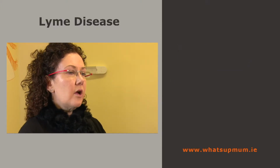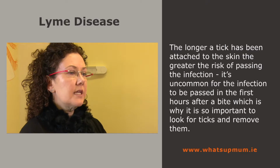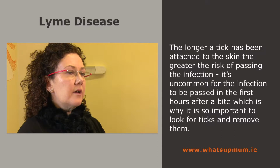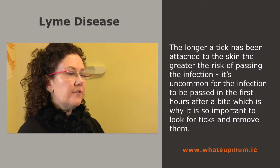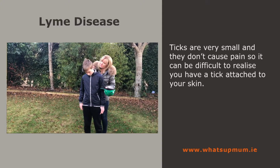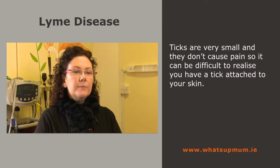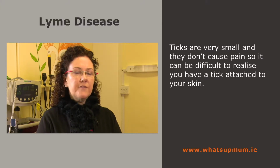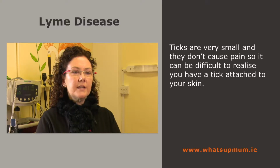In general, the longer the tick has been attached to the skin, the greater the risk of passing on the infection. It is uncommon for the infection to be passed in the first hours after a bite, which is why it is so important to look for ticks and to remove them. The problem is that the ticks are very small and they do not cause pain, so it can be difficult to realise that you have a tick attached to your skin.